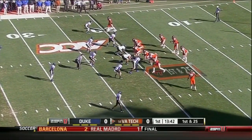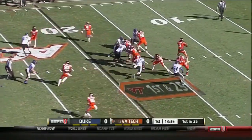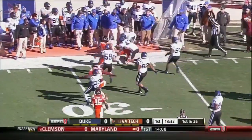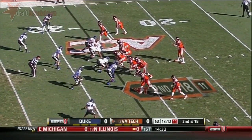It goes a long way towards securing a victory. Thomas dumps it out of the backfield, and that's caught by J.C. Cole. At the quarterback position, you can't try to do too much.